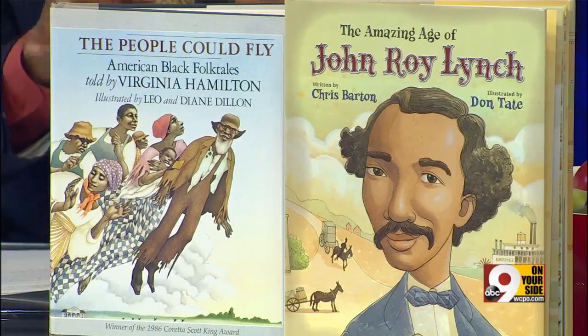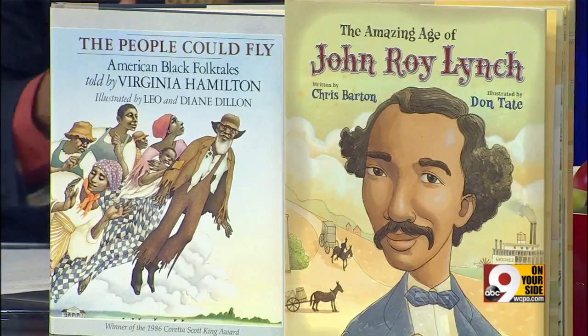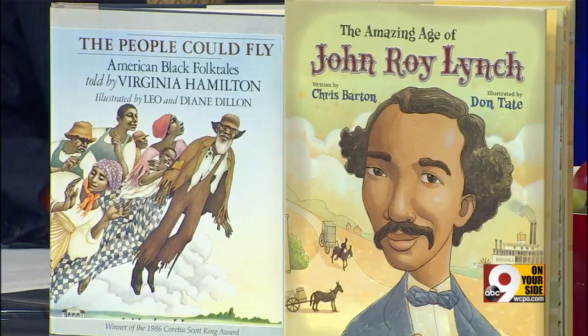Right. And then we have a couple of pieces of literature here on the desk, including the Amazing Age of John Roy Lynch and The People Who Could Fly. Just very compelling. And as I was walking through it, I was amazed at the diversity and at trying to address it from a children's standpoint. Is there anything for our viewers who are planning to come to the exhibit that you would like to alert them to, or something that you think will stand out to them when they come and see the exhibit?